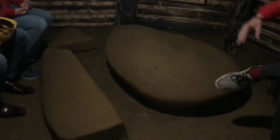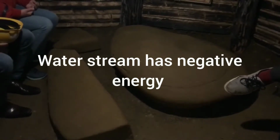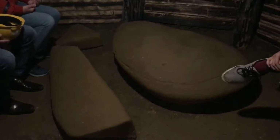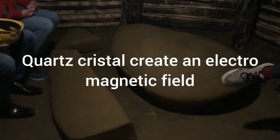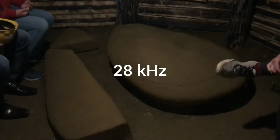So the water stream has a negative energy, and that negative energy goes up, it hits the quartz crystal. The quartz crystal starts to vibrate, making here an electromagnetic field of 28 kilohertz. It affects our body in a positive way, but I will tell you something more about it later when we come to the next megaliths that you're going to see today.